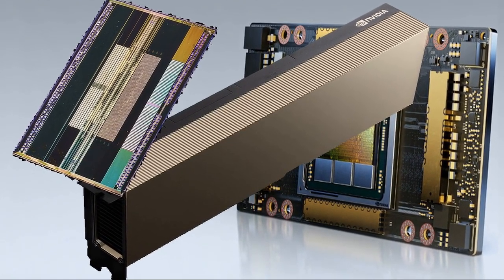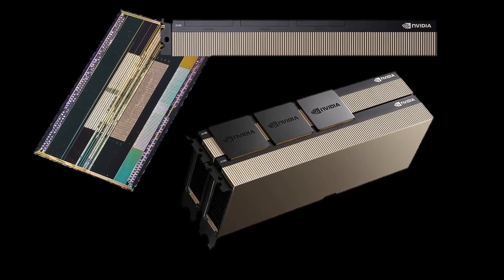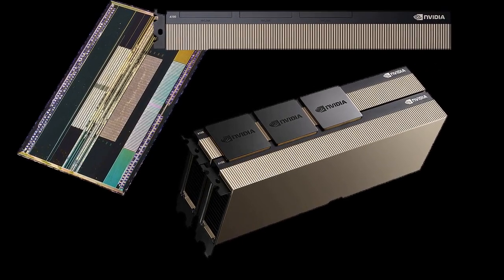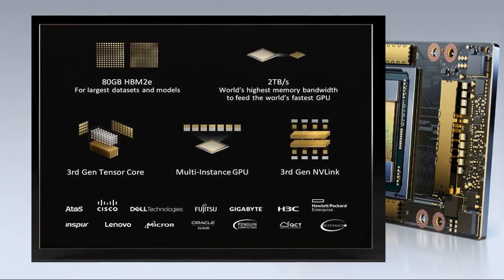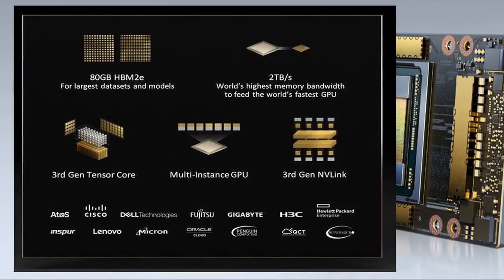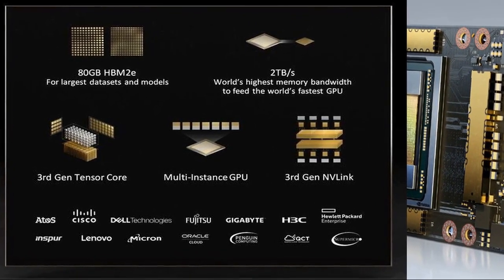Originally, the A100 launched with 40 gigabytes of HBM2 memory. This was already a massive leap forward, allowing for the processing of incredibly complex datasets. However, Nvidia didn't stop there. They later released a version with 80 gigabytes of HBM2 memory. This doubled the capacity, providing even more headroom for demanding workloads like large language models and advanced simulations.